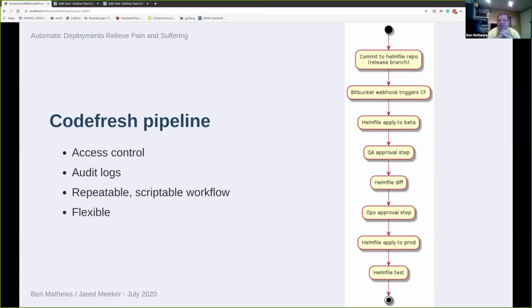There is a manual QA approval step, and once that is approved, then Helmfile diff is run. And that shows the differences between what's currently running in production and what would potentially be released. There is a manual ops approval step, and then a Helmfile apply, which syncs those changes out to our production environment, and a Helmfile test.